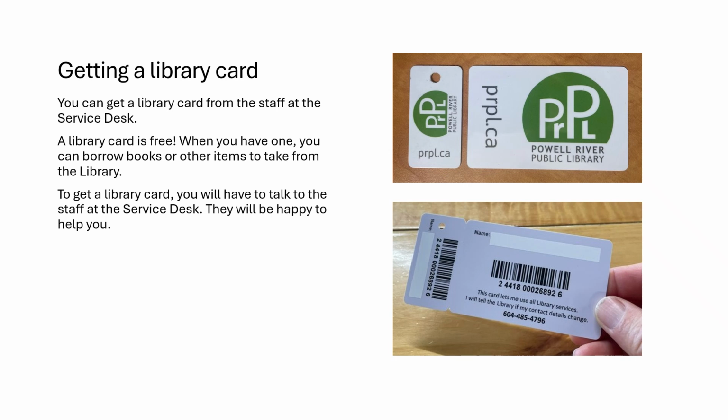Getting a library card. You can get a library card from the staff at the service desk. A library card is free. When you have one, you can borrow books or other items to take from the library. To get a library card, you will have to talk to the staff at the service desk. They will be happy to help you.